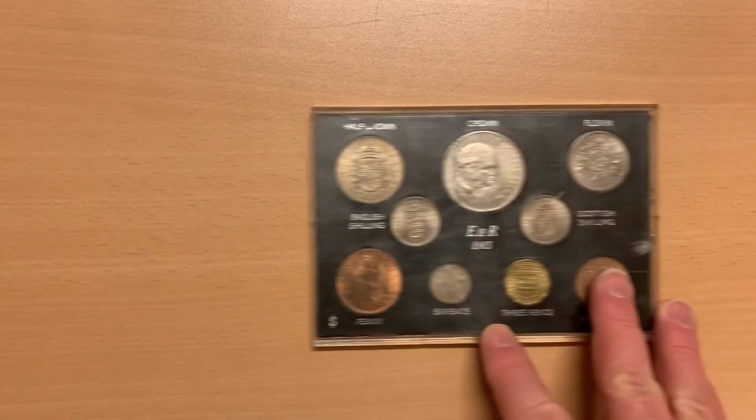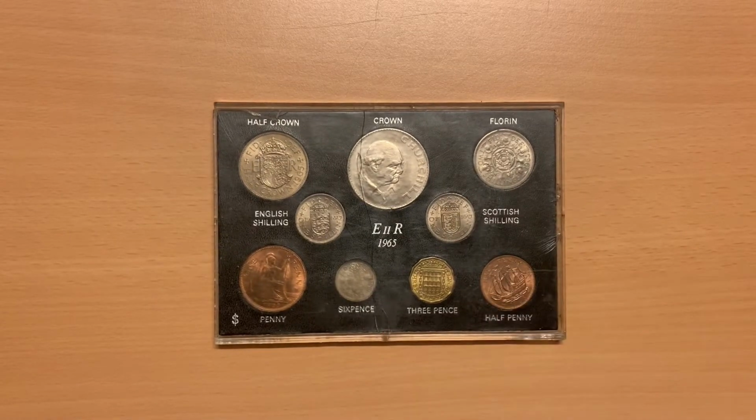Today's coins are a pre-decimal set released by the United Kingdom in 1965. As you can see, it contains a halfpenny, a penny, a threepence, a sixpence, 2 shillings, a half crown, a crown, and a florin. 1956, 9 years earlier, was the last year they had minted the farthing, which was worth 1/4 of a penny, and it ceased to be legal tender on the 1st of January 1961.